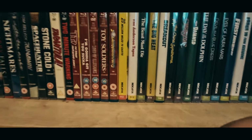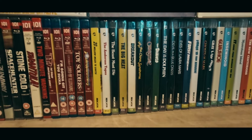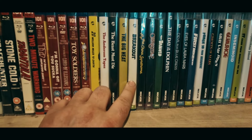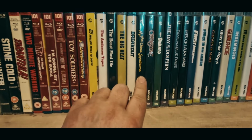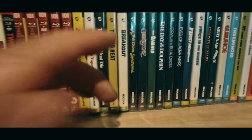A good Charles Bronson movie. In fact, Bronson's really comical in this, even though he's not supposed to be. Even though he's Charles Bronson, he's a hard bastard, he's actually got really good comic timing in this movie, even though it's not a comedy. It's just quite good. The China Syndrome, fantastic film with Jack Lemmon, Jane Fonda, and Michael Douglas.